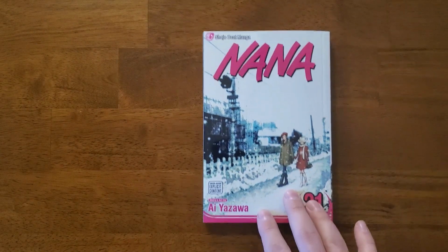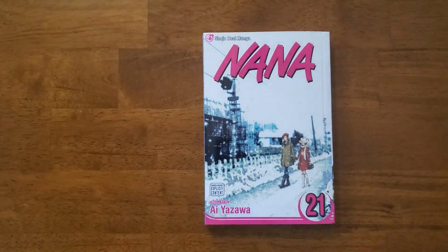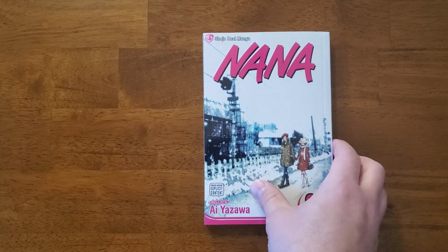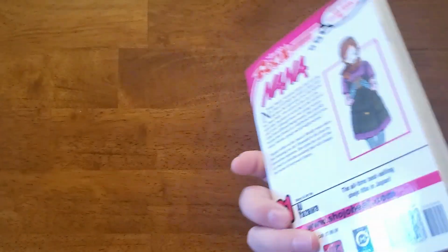And then Amazon randomly had one volume of Nana in stock, like new. So I think this random volume must have got reprinted. And that's volume 21. So I only have volumes 1 and 2 when they got reprinted late last year. I know 3 and 4 are on the list to be getting reprinted here shortly. But I figured I'd just randomly pick up this volume 21 of Nana.